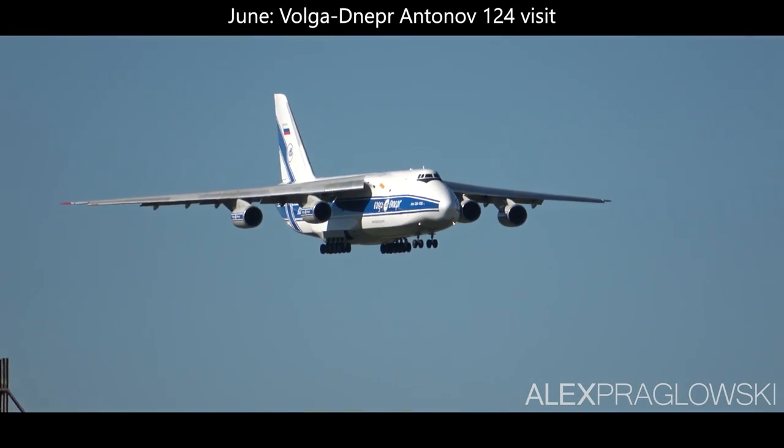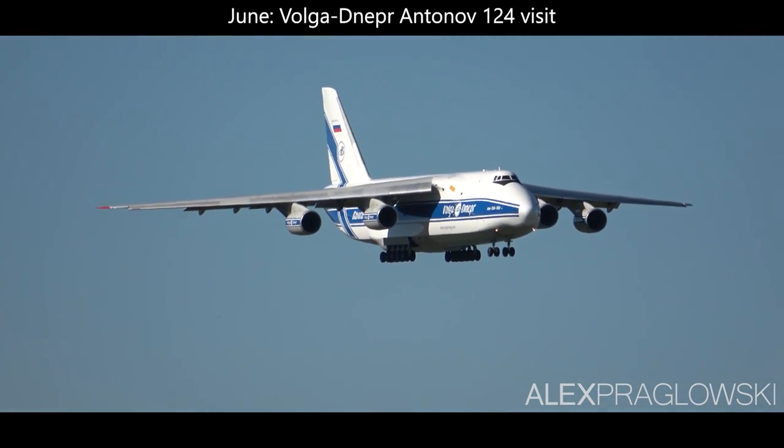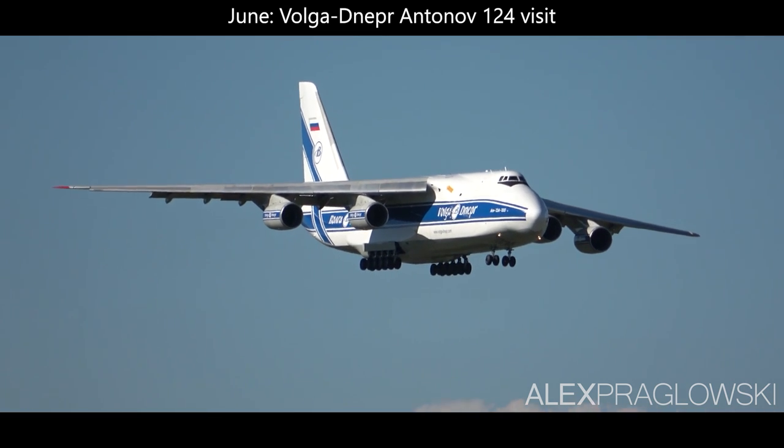In June, this Antonov 124 arrived to pick up some oil rigs destined for Oman, and drew quite the crowd.